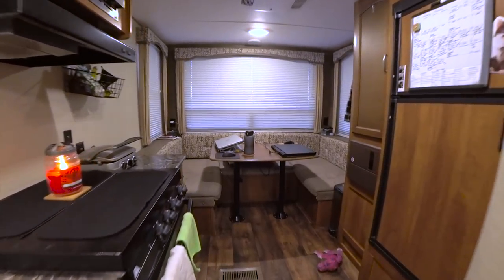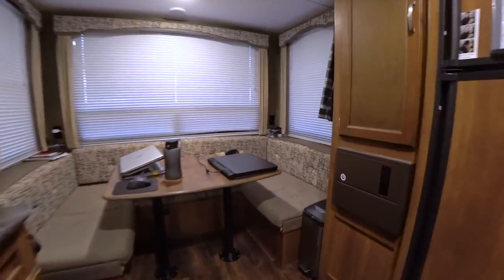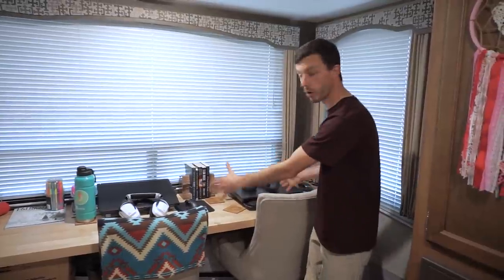And now we're finally to the back of the trailer, which is where Jenny and I spend the vast majority of our time when we're in the trailer. Now back here, there used to be a big U dinette that took up this whole area. The good part about that dinette is that under the seats was extra storage. But the downside is that we work here.